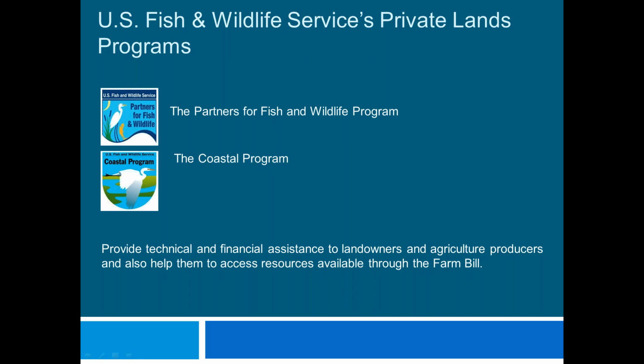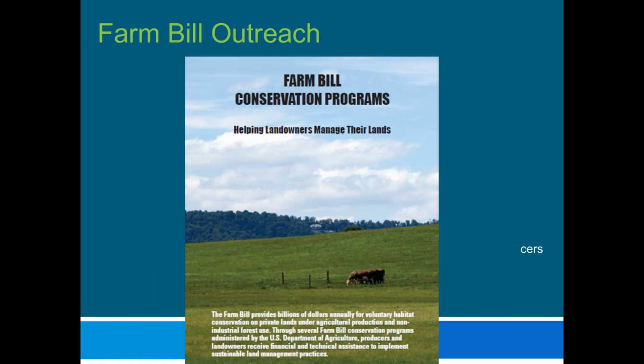In the Fish and Wildlife Service, you're typically used to hearing about the refuge system, fish hatcheries, or consultation for endangered species. But if you're not aware, the Fish and Wildlife Service does have private lands programs. The two of them are the Partners for Fish and Wildlife program and the Coastal program. These two programs provide technical and financial assistance to landowners, including ag producers, to help them access resources available through the Farm Bill, as well as their own programs that can be partnered with Farm Bill programs to maximize the conservation benefit on people's property.